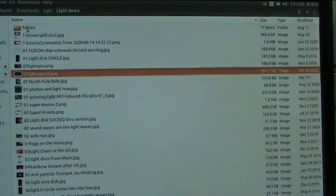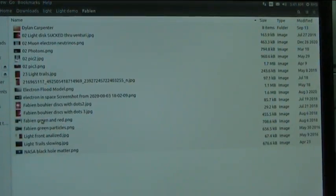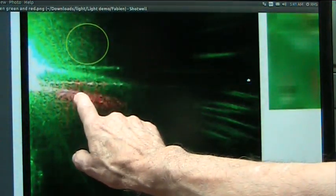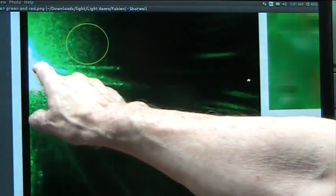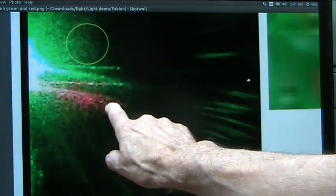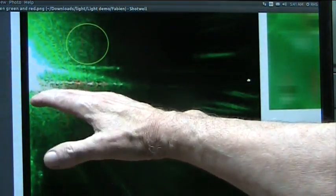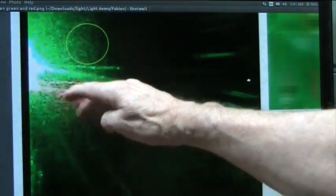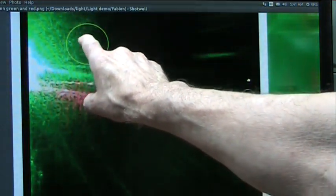Now, I can show you that right here, green and red together. All right. Now, this is coming through the same venturi at the same time. The red is completely overwhelmed by the green. This is not another laser. All those particles of red are so weak compared to the green that it just pushes them out of the way. A couple little particles of red seem to have jumped up into there, I don't know how.